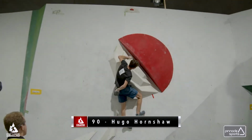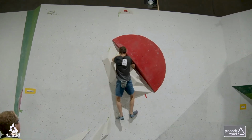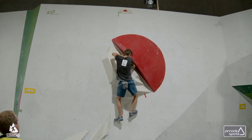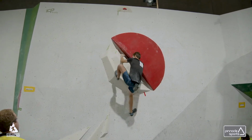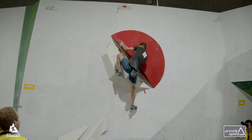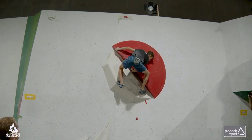Learning on the fly and absolutely need to be a bit flexible, mentally, physically, on your climbing plan. Let's see if he can make this move. This is the crux move. Very flexible, strong. You've got to press and pull at the same time.